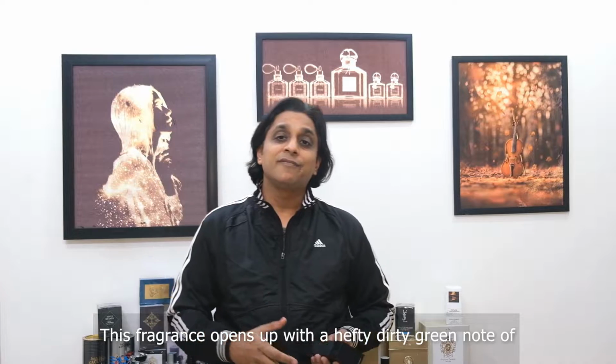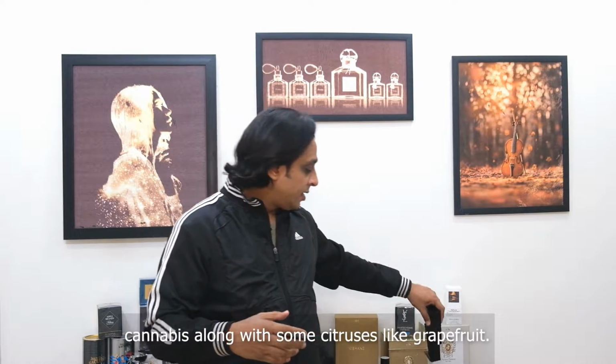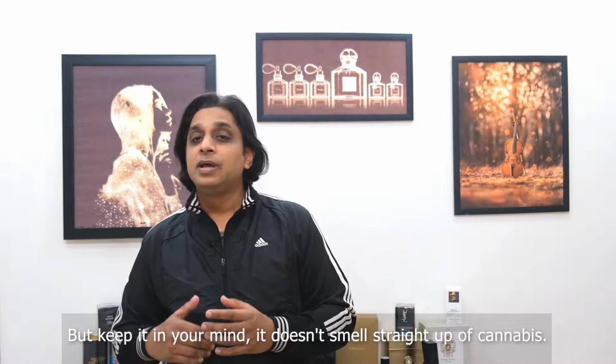This fragrance opens up with a hefty dirty green note of cannabis along with some citruses like grapefruit. But keep it in your mind, it doesn't smell straight up of cannabis.